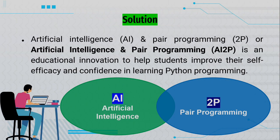To solve these problems, artificial intelligence AI and pair programming 2P, known as Artificial Intelligence and Pair Programming AI2P, is an educational innovation to help students improve their self-efficacy and confidence in learning Python programming.